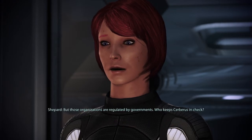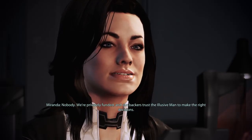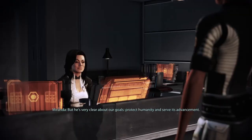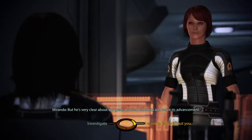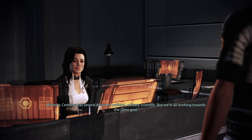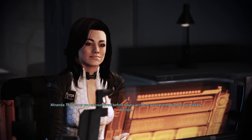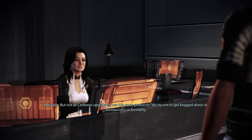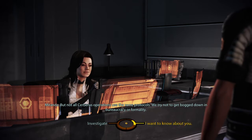But those organizations are regulated by governments. Who keeps Cerberus in check? Nobody. We're privately funded, and our backers trust the Illusive Man to make the right decisions. But he's very clear about our goals. Protect humanity and serve its advancement. Are you military or political? Or both? Cerberus has several divisions. Political, military, scientific. But we're all working towards the same goal. The teams you encountered before your accident were mostly part of our military division. But not all Cerberus operations use the same protocols. We try not to get bogged down in bureaucracy or formality.